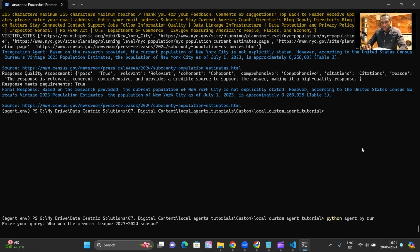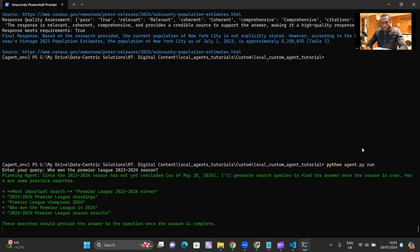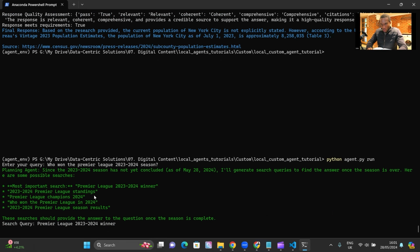So we have a response from the planning agent, and I'm not going to read all of this, but it's identified the most important search as Premier League 2023-2024 winner. We put that into the search engine, Premier League 2023-2024 winner. Hopefully we should return a sensible search engine results page.